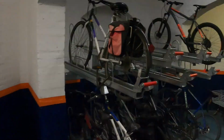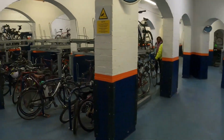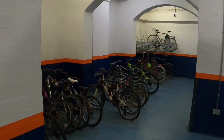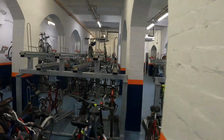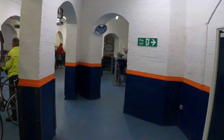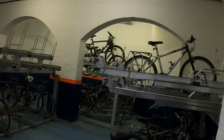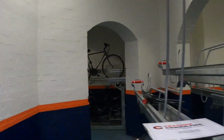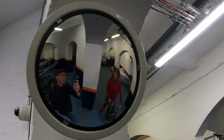Okay, we've arrived at the Leicester train station and we're checking out the bike parking, which is pretty good. This huge area. Wow. This is really impressive. What a good start. Got the Gypsy mirrors as well.